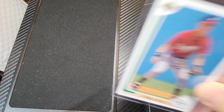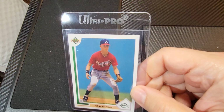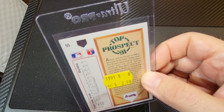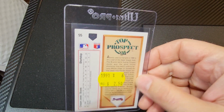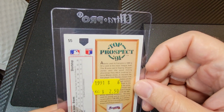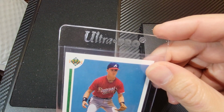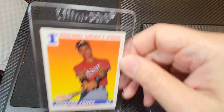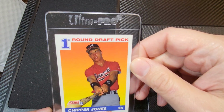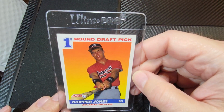Then I picked up these two. It doesn't hurt to have Chipper Jones, Prospect, Upper Deck. I don't know if I have this card or not, so yeah, why not for that price plus the discount. 91 Upper Deck, Chipper Jones, Prospect. Score 91 Chipper Jones, first round draft pick card. Centering looks all right.